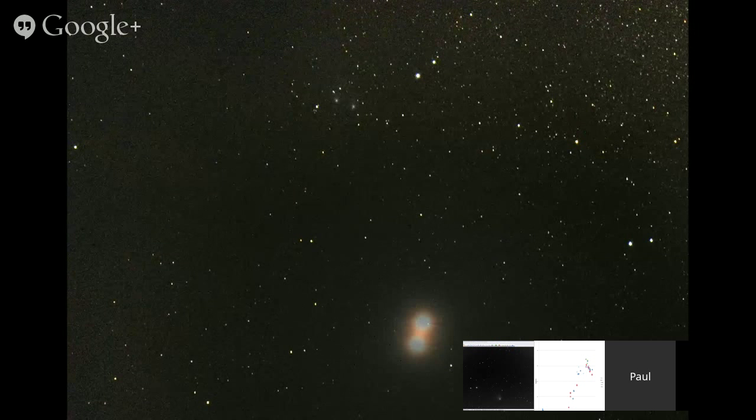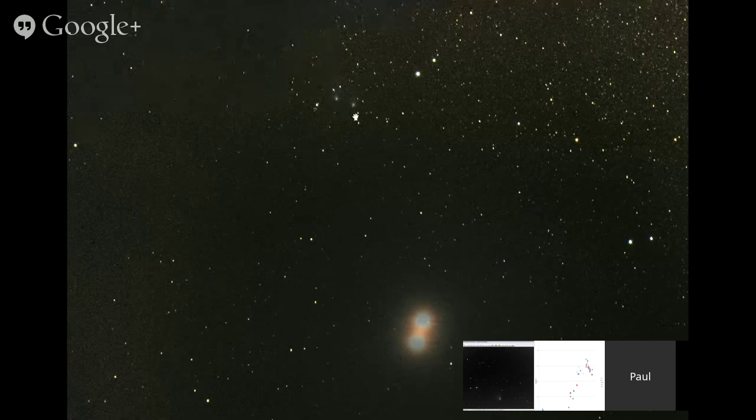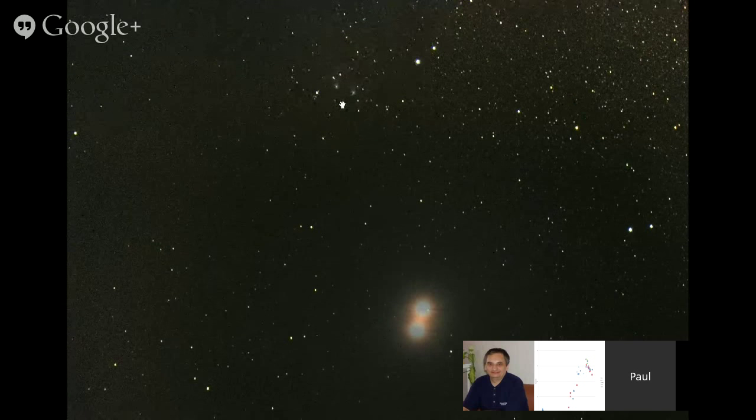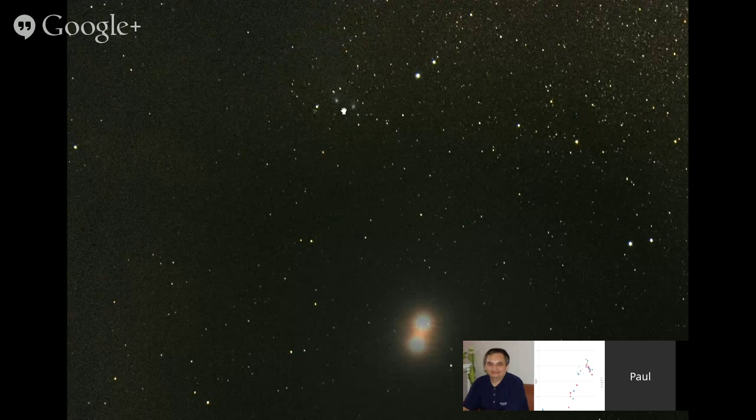Okay, that shows how far Mars has moved in the time. That's amazing to think that Mars is actually moving against the background stars by that much as well. And so what Paul's doing here is just taking the two images and overlaying them on top of each other to show how far Mars has moved, because it's not just the comet coming towards Mars, Mars is actually moving at almost about the same speed across the background stars.